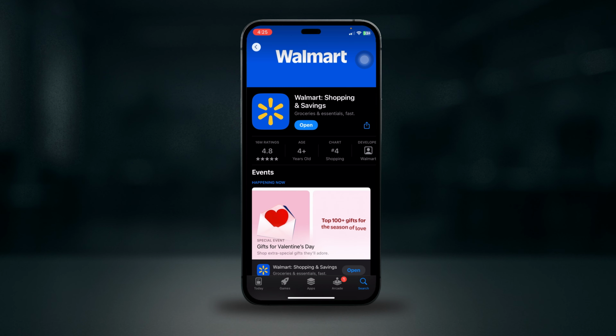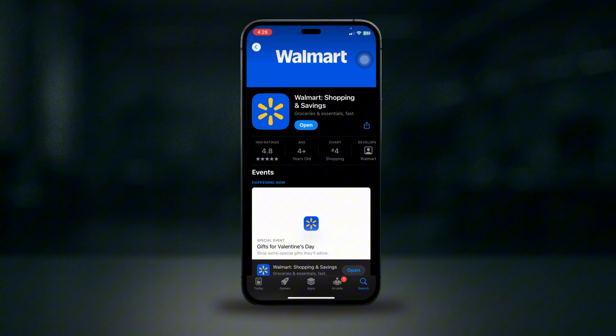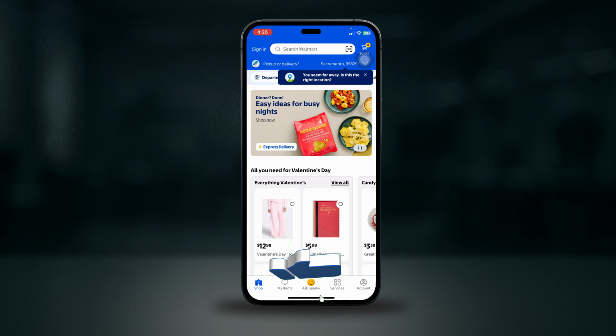Then, if the app freezes while browsing or checking out, try clearing background apps to free up memory. Then, if the problem continues, long press on the Walmart app icon, remove app, then delete the app. After deleting it, go to the App Store, search for Walmart again, and then reinstall your app once again. Then open your app, and it will reset completely, and that's it.